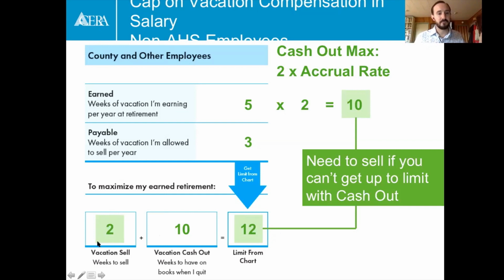They got paid for the 9 weeks that they sold over here while they were working. They got paid for the 10 weeks over here that they cashed out. They got to take all that money to the bank. It's just that we have to limit how much of that money gets included in the salary calculation by what the law tells us, which is 12 weeks in this example. Okay. So I hope that answers your question about whether it's better to sell vacation or cash it out. It's slightly better to cash it out, but if you would rather sell it, that's fine too.